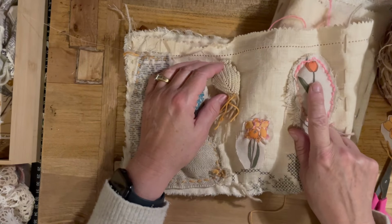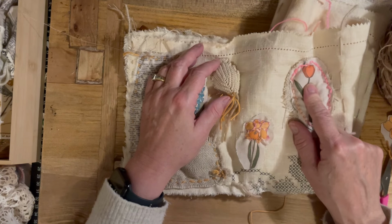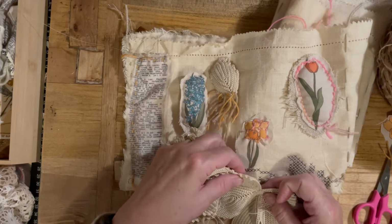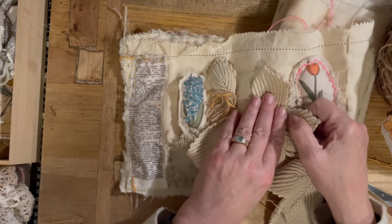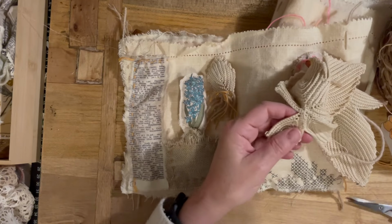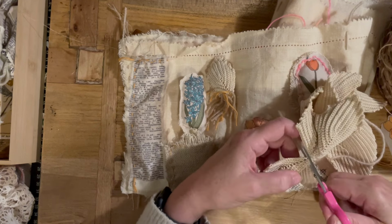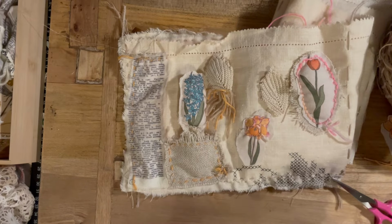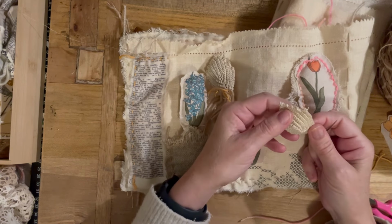Got a tulip that's spongy here. Little daffodil here. Really, I want to make some more daffodils, but I'm wondering, as I say that, if, let's have an experiment. Could I turn one of these into a tulip? Let's just have an experiment, everyone.